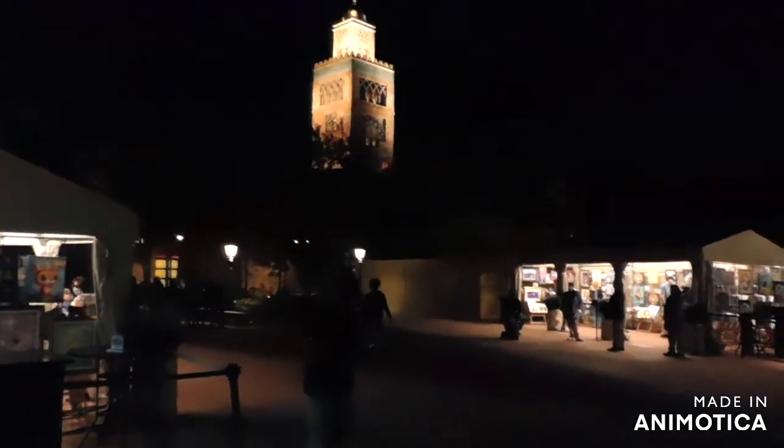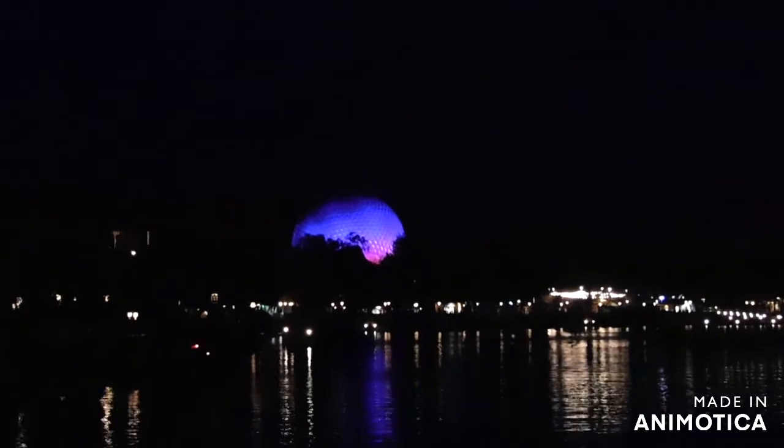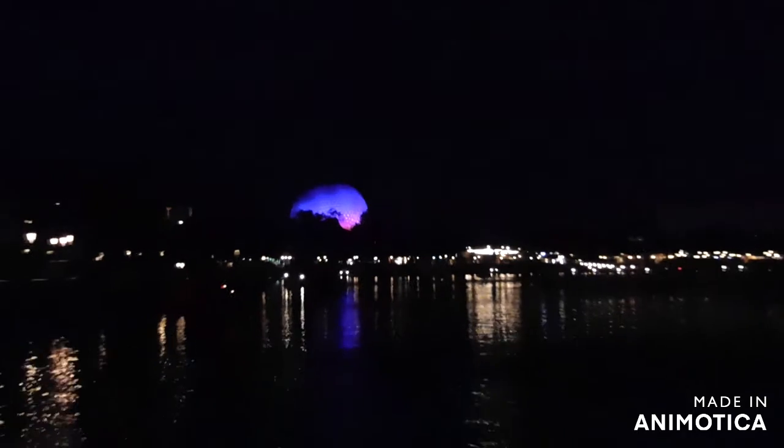I do want to show you something though before we continue. As you can see, we're already literally halfway around the world, less than 24 hours. We're already here in Morocco, but then right across the World Showcase Lagoon, you can see the famous Spaceship Earth. Pretty cool, huh? All right, so let's continue. We're now in Morocco.